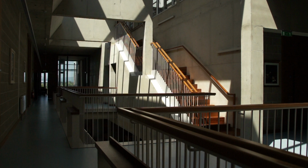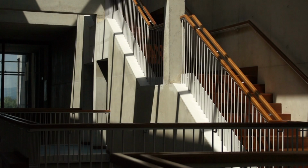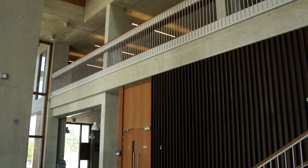What we found in this one is the exposed repeated structure. The light on those triangular forms and on the beams as we carve in, that light bounces. Light is one of the materials of architects, not just the materials of concrete or timber or stone or whatever. Light is a component, light and space.